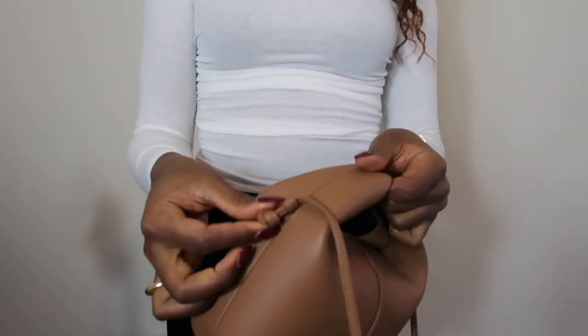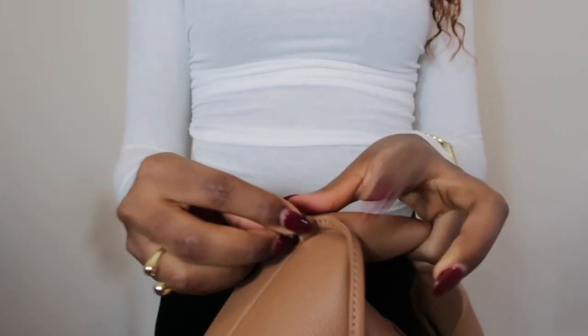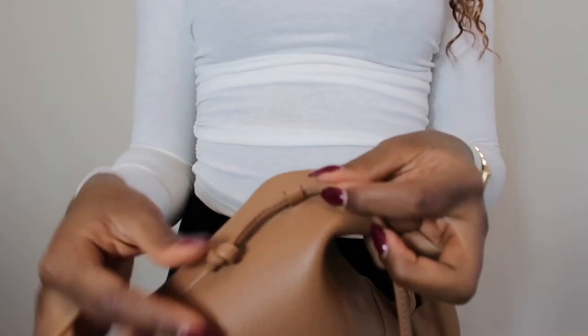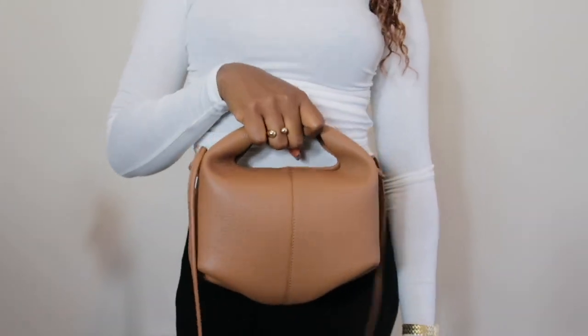Another thing I would say is that you can actually loosen these places. I have loosened them before. You can loosen it and take out this hand and take out the whole strap and hold it just like this.